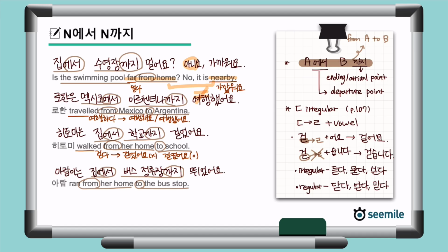You can find more expressions that employ the A에서 B까지 particles on page 107. Now, please repeat after me. I'll read the sentences on page 107 too.